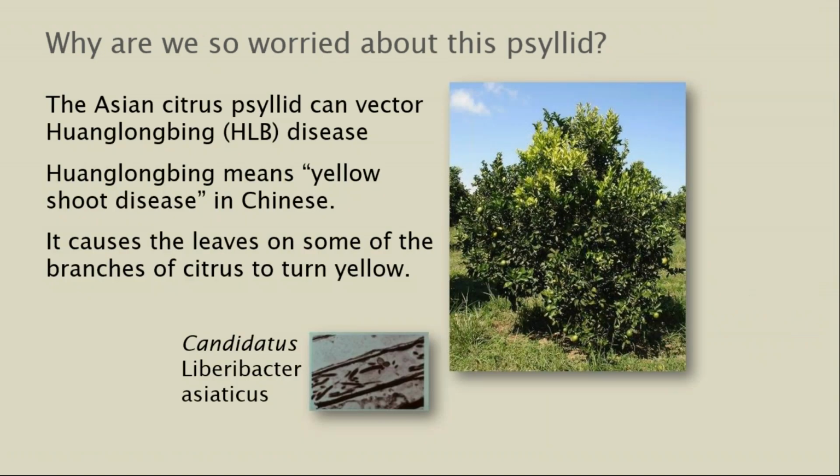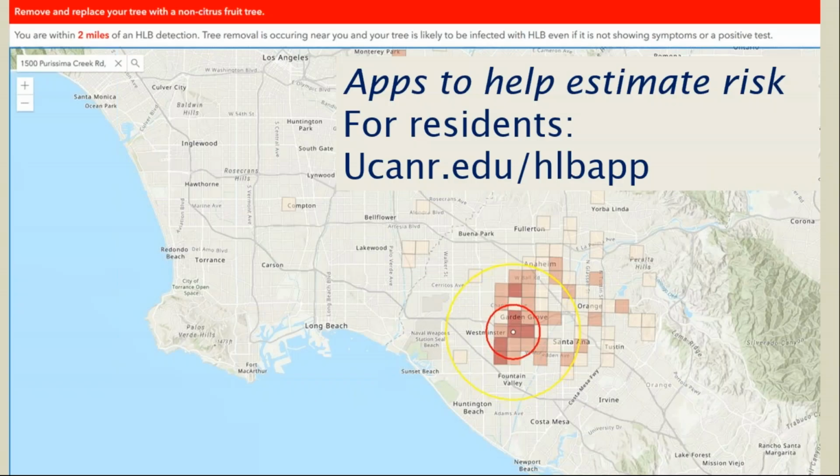And again, we're worried about the psyllid not because of itself, but because of the disease, Huanglongbing. It's a bacterial disease that kills orange trees. It actually kills all citrus. Some citrus are more susceptible than others, but all are susceptible. And once your tree is infected, there's no real treatment. There have been some things tried out, but as of now, there's nothing that really works reliably.